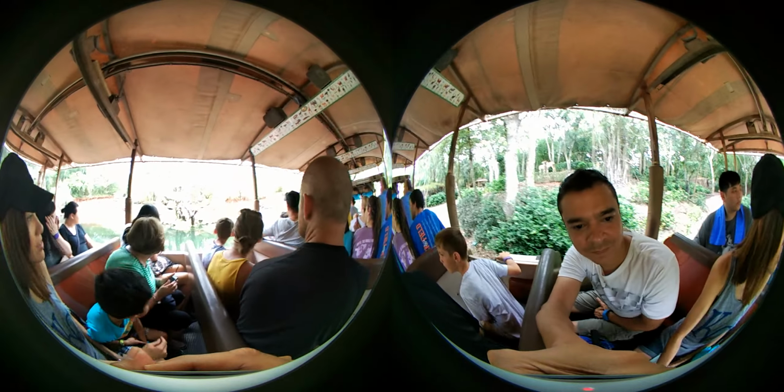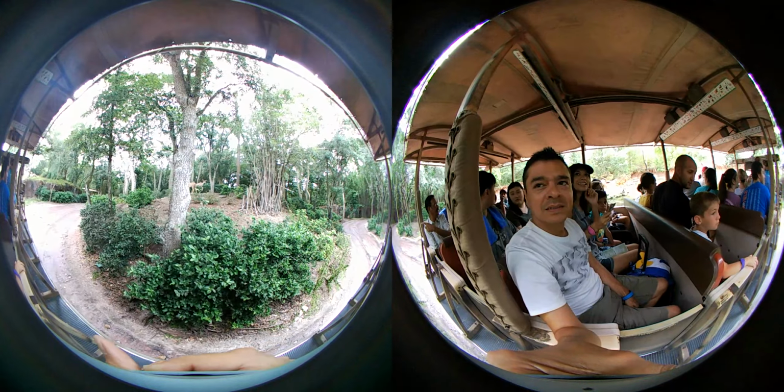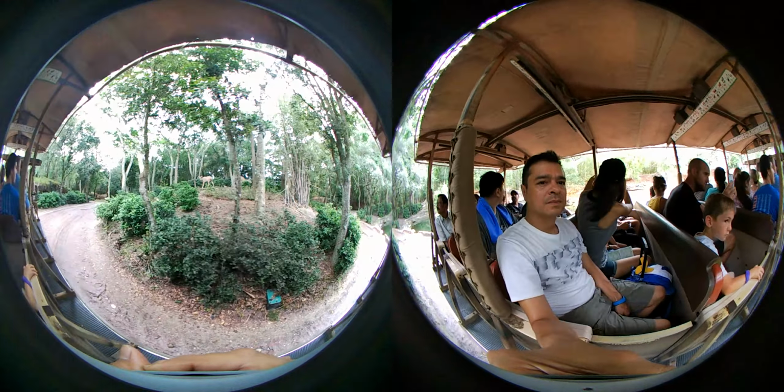Rhino, mira, rinoceronte. Black rhinoceros going about 3,000 pounds with 35 miles an hour. They're fast and powerful. Unfortunately, big target of poaching and being killed illegally for their horns, and now there's less than 5,000 left on the whole planet. So I'm very happy to find them alive and well.